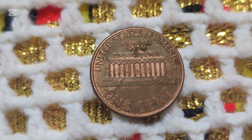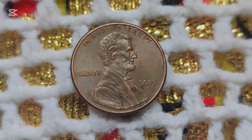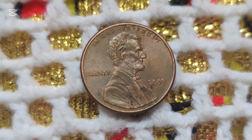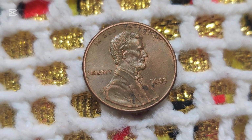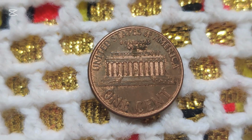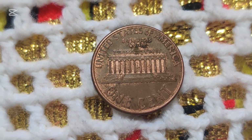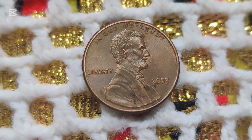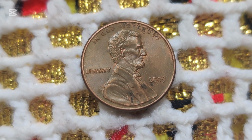Chapter 2. 2003 Lincoln Cent Specifications. Before we get into value, let's break down the basics of the 2003 Lincoln Cent. Composition: 97.5% zinc, 2.5% copper coating. Weight: 2.5 grams. Diameter: 19.05 millimeters. Edge: plain. Mint marks: Philadelphia, no mint mark, and Denver, D mint mark. Mintage: over 3.3 billion from Philadelphia and 3.5 billion from Denver.